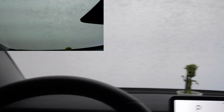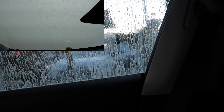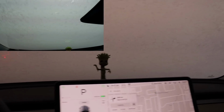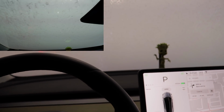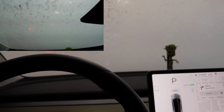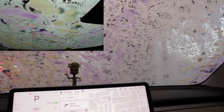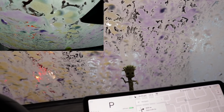Oh, spray. It's gone around the whole entire car again. There it comes back on this side. Some more soap. Some more soap. Looks like silly string. Coming around here now. Purple. I don't know if you guys can see that, but that's purple. And yellow. Yellow, purple. Now I hear the water.